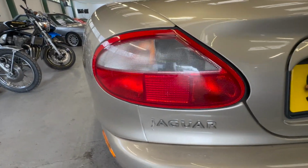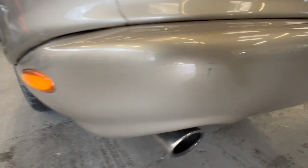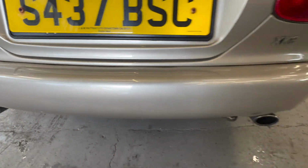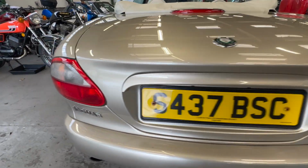Light on the left hand side, crystal clear. All the badges are still on. It's not been messed around with, this one. Across the back bumper is nice and straight. You've got the odd little stone chip mark here and there. Light little scuff there in the middle, but all nice and presentable across the back bumper.